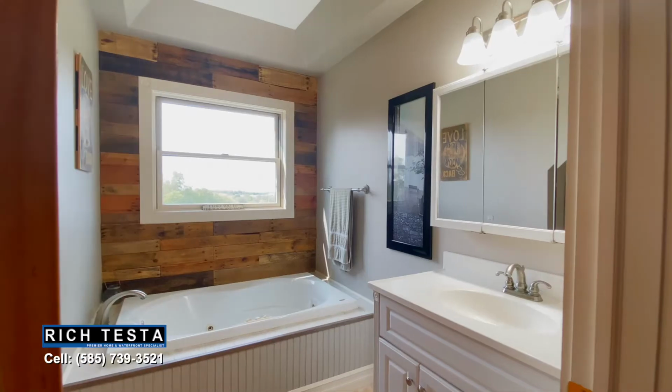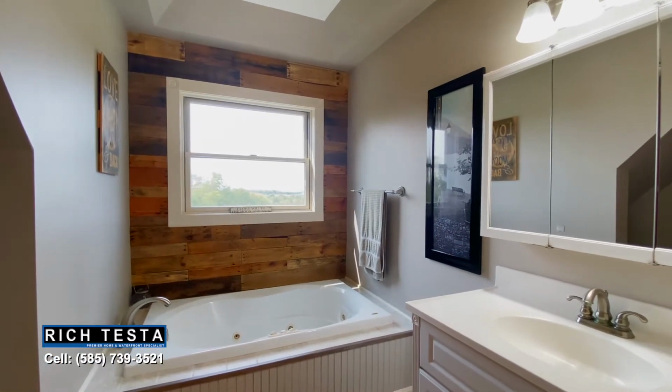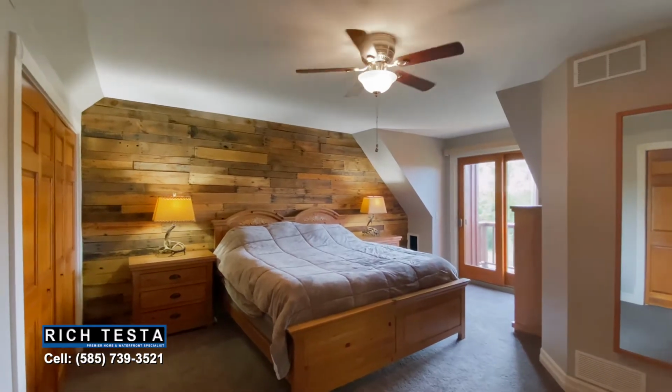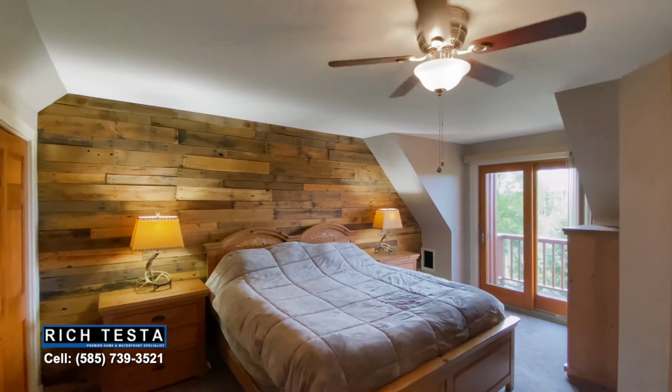This upstairs owner suite has it all, featuring a spa bathroom and a spacious bedroom with a balcony and those 30-mile views.